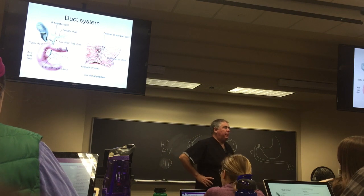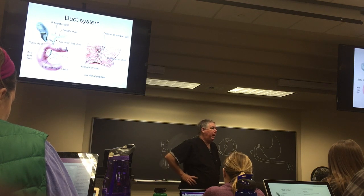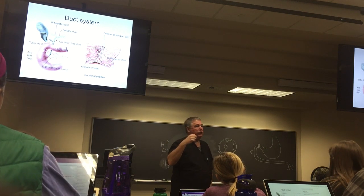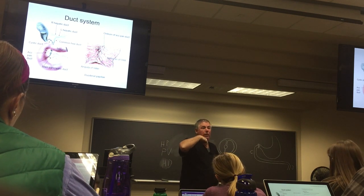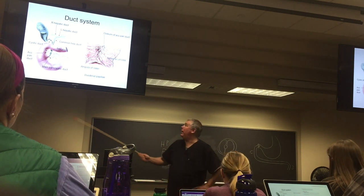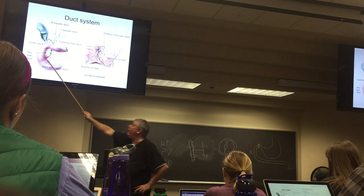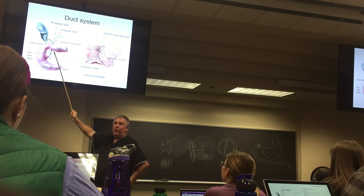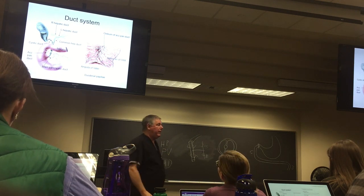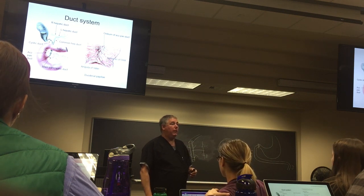There's a procedure called an ERCP, endoscopic retrograde cholangiopancreatography or something like that. The interventional radiologist or the gastroenterologist will pass a tube with a camera down your throat into your stomach. They actually enter that ampulla of Vater with the camera and can go up in there and retrieve a gallstone in the duct. It's a very specific type of endoscopy. So this area is important for several reasons.